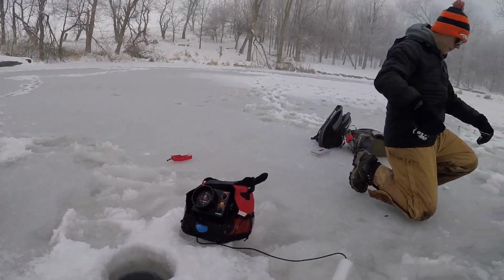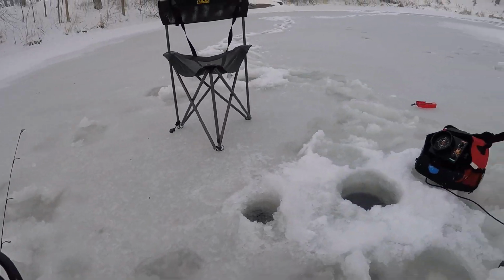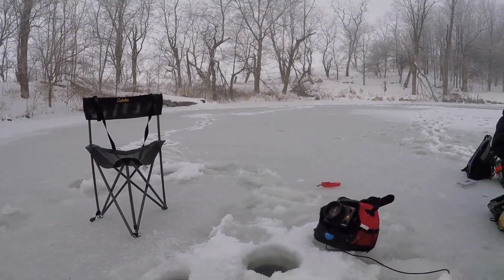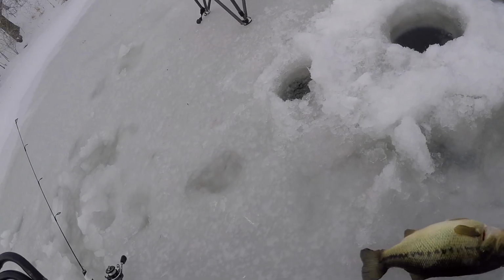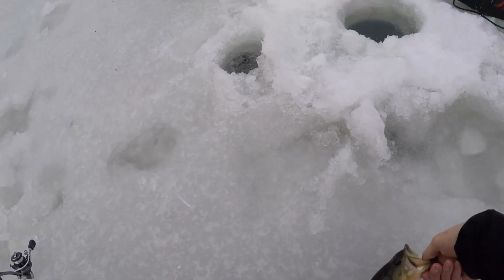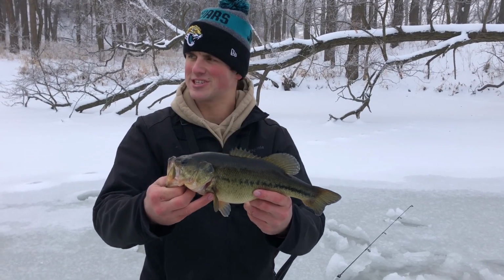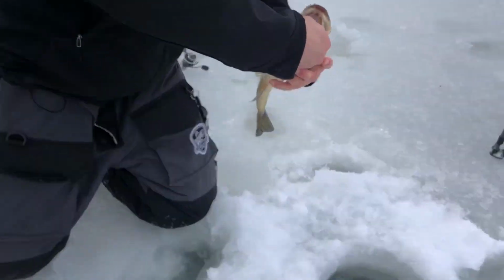Would you like to change your lure up? I might. You guys using the same thing? I'm using a little lipless. If you look in that box right there, I have tons of baits like that. I want a bigger guy. Yeah. Hey, come fish this, we drilled 3 holes. Let's go, baby. Ice to start off 2021. Let's go. We'll get them back.